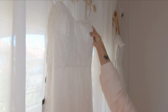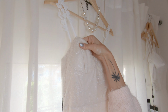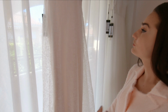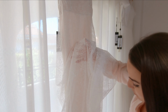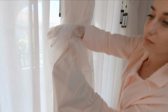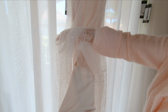Also with this beautiful dress, you cannot wear a bra, because the bra is already inside. I love the details over here. And also I want to show you this beautiful dress inside. Look at this beautiful color inside. It's, you see, like a nude and pink color, two in one.